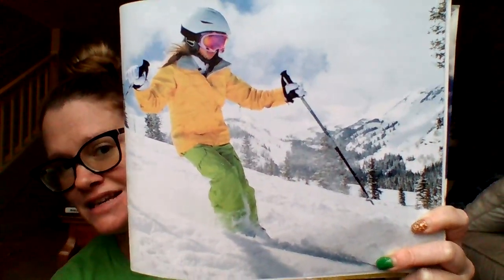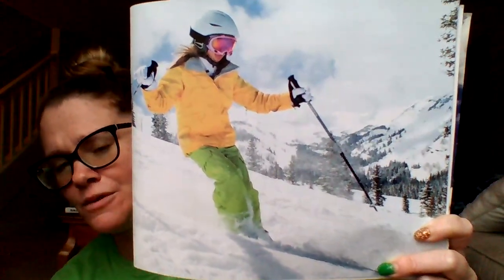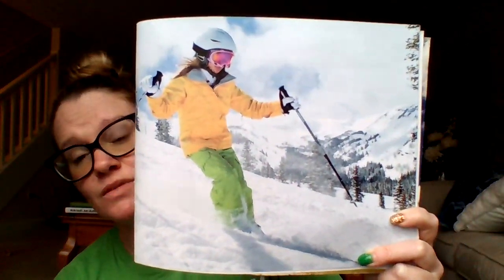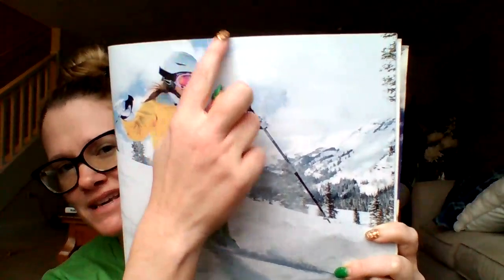So there she is skiing. Do you see the clouds behind her? What might we call these? They look kind of like cumulus clouds maybe? I see a little blue peeking through. Doesn't look like a rainy day to me.